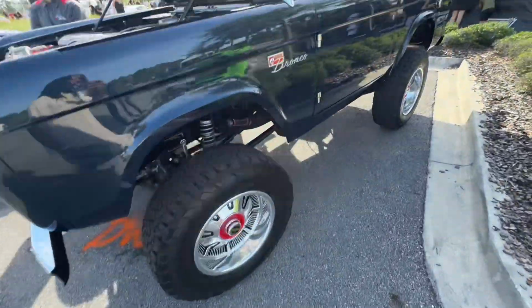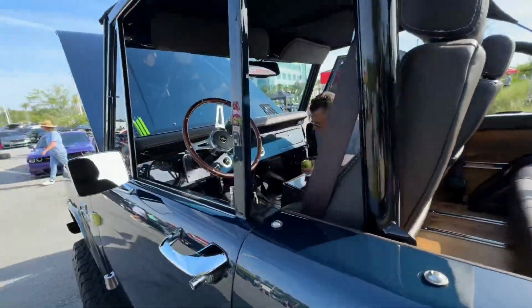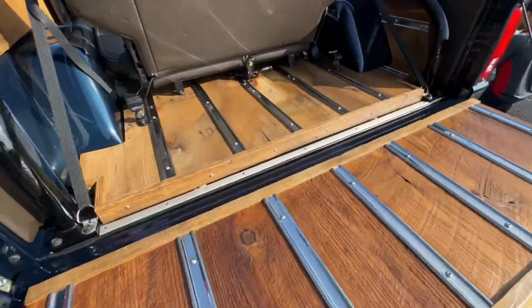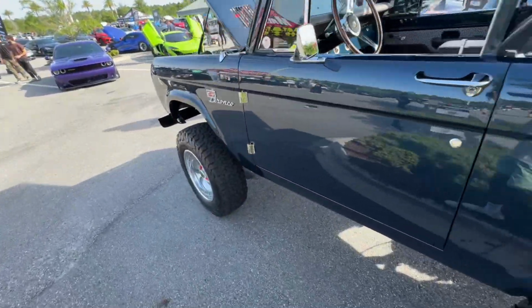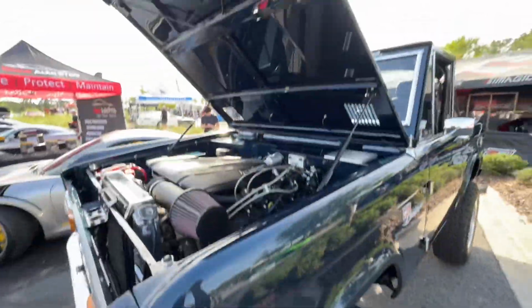Brother, check out this Bronco, bro. This. Whoa, almost died. Oh yeah, that's official. That is a beach car right there. Damn, am I short?